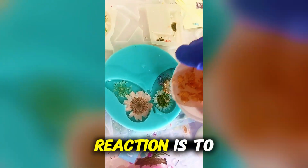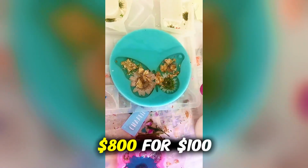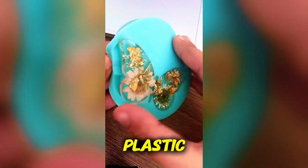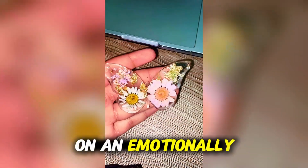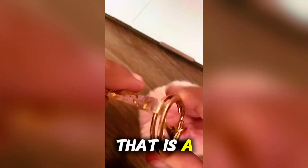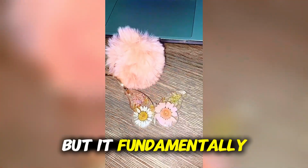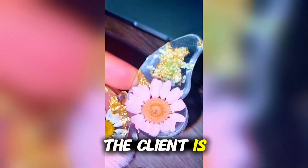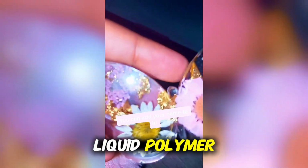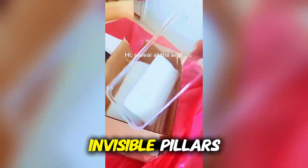Sure. The instinctive reaction is to ask, am I being ripped off? Am I paying $800 for $100 worth of industrial plastic and my own flowers? It sounds like an opportunistic markup on an emotionally vulnerable demographic. That is a highly rational consumer concern, but it fundamentally misinterprets what the invoice is actually financing. The client is not purchasing the liquid polymer. The premium price tag is financing 3 invisible pillars.